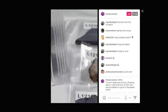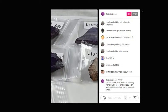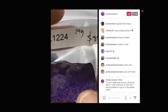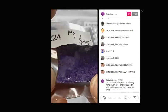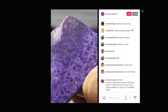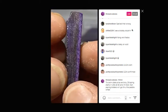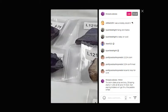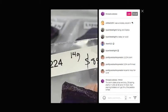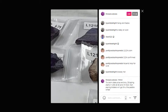All right, that was 1224, $85. Don't you miss out now. $85 going once. $11.24 claim. I think you meant $12.24. Pretty rock shiny metal. 1224 claim. Please confirm. $85. I know you were just buying that because I was being crazy. I mean, aside from the fact it's beautiful and it's got pink dots in there. Please confirm, 1224. There's no 1124 on the table. I'm assuming that is a typo, but you got it. All right, 1224. Thank you.